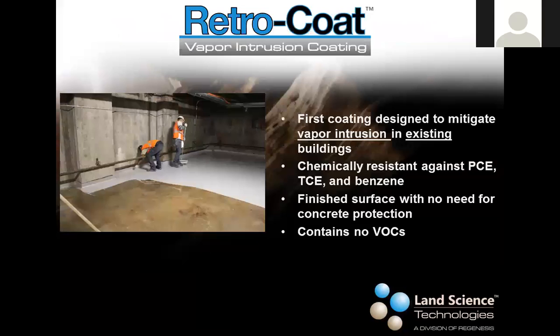It's designed and tested specifically for PCE, benzene. Has no VOCs in the technology, and it can be used as a wearing surface. It doesn't require any concrete on top of it. And it can, in fact, even take forklift traffic. It's a very durable system.